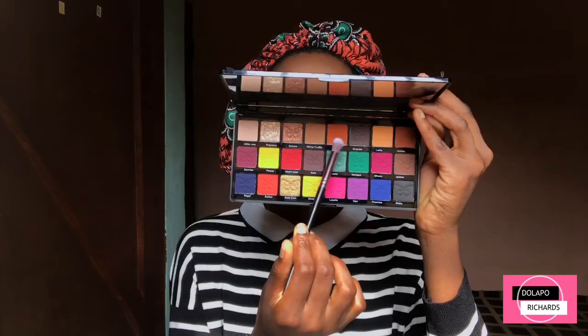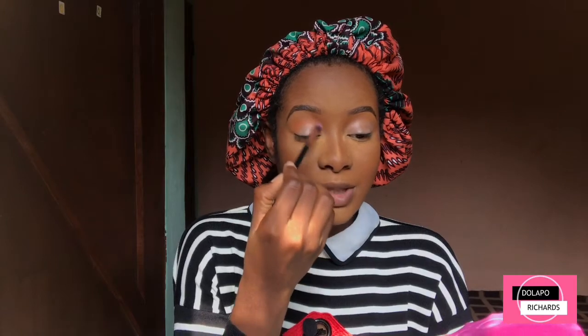So I'm going to be starting off with this brush, and it's named blending brush number 7. I'll be going in with the shade Amber for my transition. That shade right there. So I'm using Amber in my crease, and I'm just blending that in circular motions. And you guys, I didn't pack on a lot of product, but you can definitely see Amber popping.